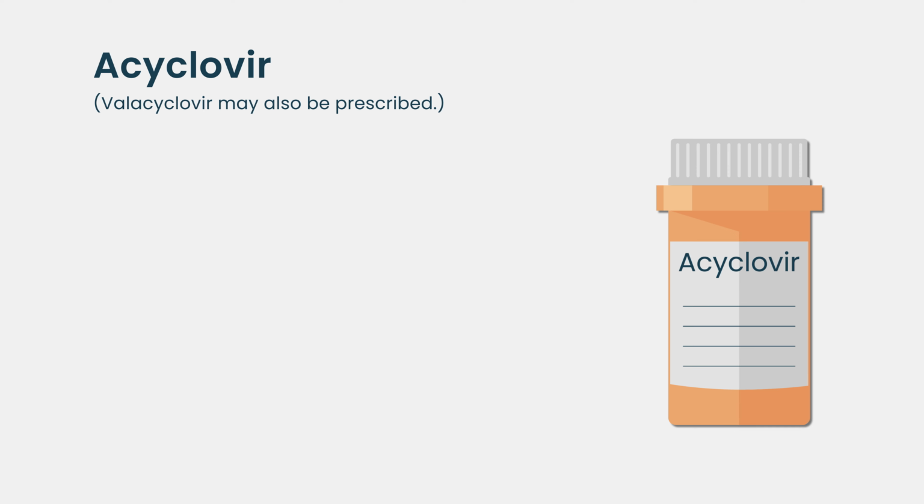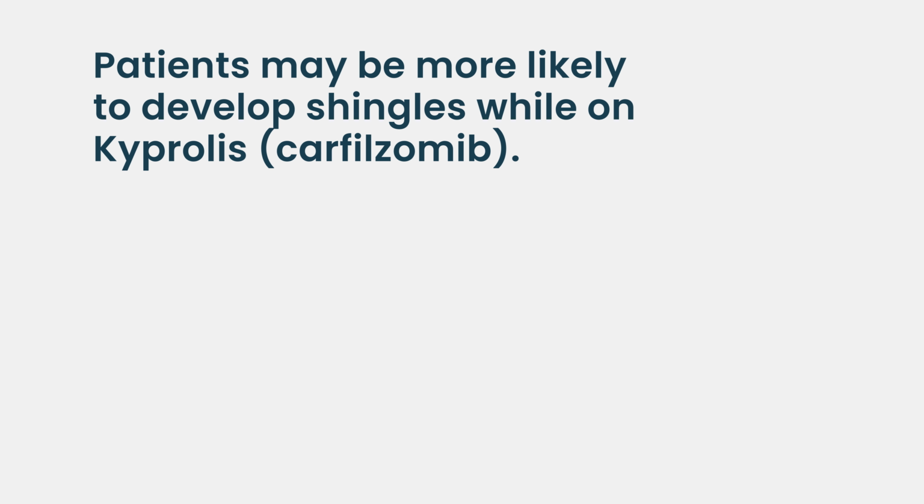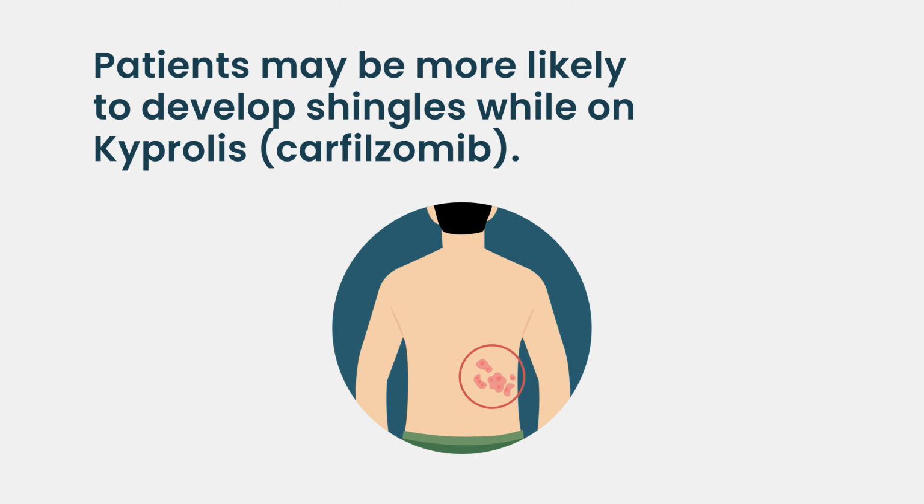One prophylactic medication that we will often prescribe is acyclovir, and we typically will give it at a dose of 400 milligrams twice daily. But to note, that will be adjusted based on a patient's kidney function. And we do so to prevent shingles, and it also offers protection against other herpes viridae viruses. Kyprolis, like other drugs, will affect a person's immunity, and any degree of immunocompromise can allow shingles to emerge. And so this is one way to prevent that.